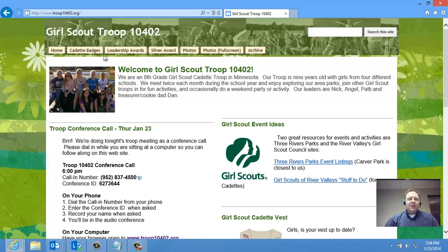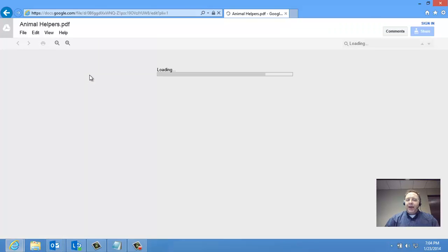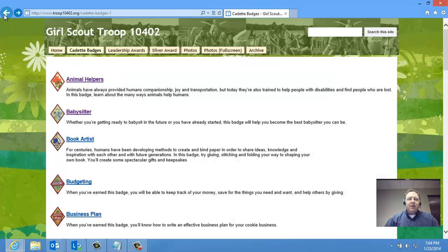And then across the top, there's links to a couple of resources. There's a page on all the cadet badges that are available that you can work on. These are the same that is in that red 3-ring binder you have that says Girls Guide to Girl Scouting. So if you want to work on a badge, you can come up here, read the requirements for it. It's in a PDF file, so you can print it off and complete it.